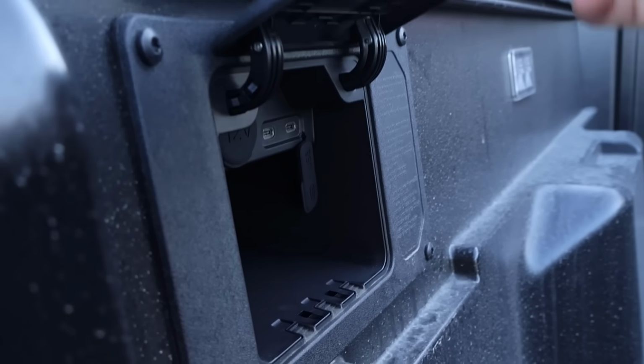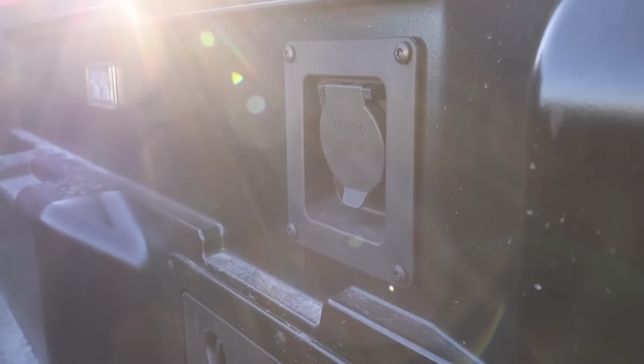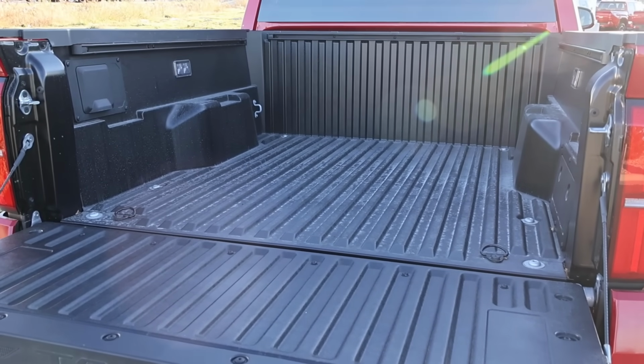Underneath here, we actually have some USB action and 12 volt. Looks like there's cargo sliders too. There's an outlet on the other side of the bed, and yeah, full composite bed. This one doesn't have the bed liner. The bed liner helps out with grip, which is kind of a downside of the composite.